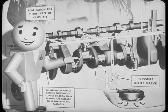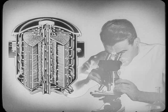You can see the importance of keeping oil passages open, the relief valve working properly, and the oil filter element clean. With a clean element, the dirt is filtered out of the oil. But don't think it's like straining soup. If the right element's used, abrasives you can't even see are filtered out.